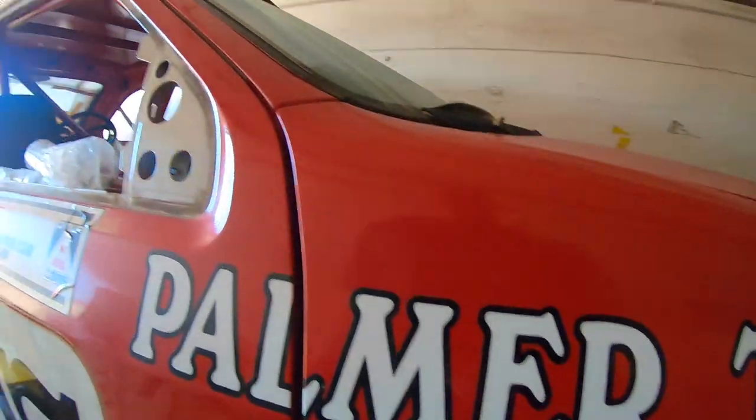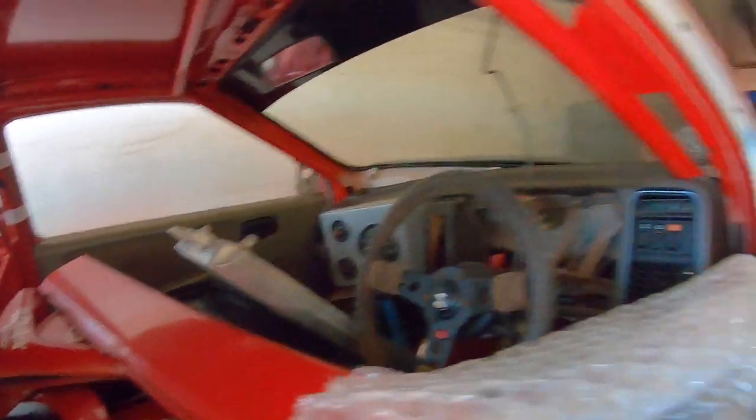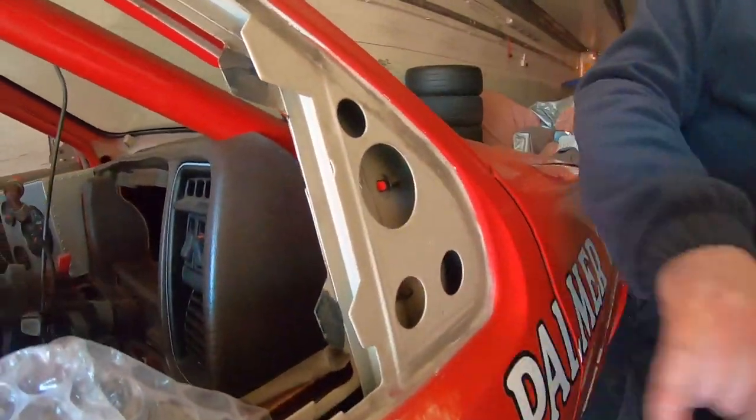Genuine lower rear spoiler. Obviously the body kit is all in the car. It had all genuine body kit on it. You can see there, look, the original Dove Grey primer under the mirror.